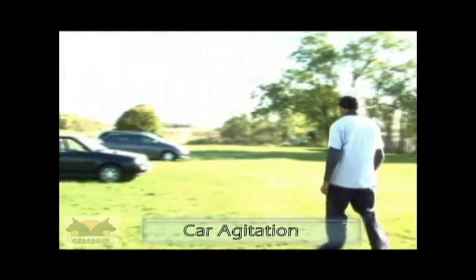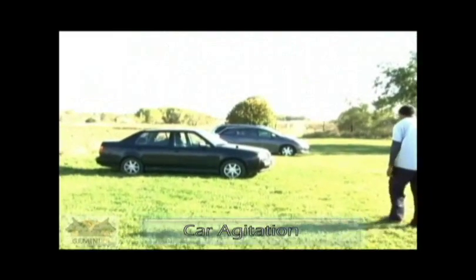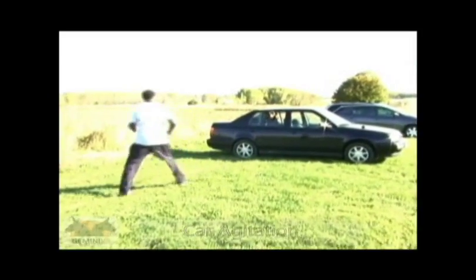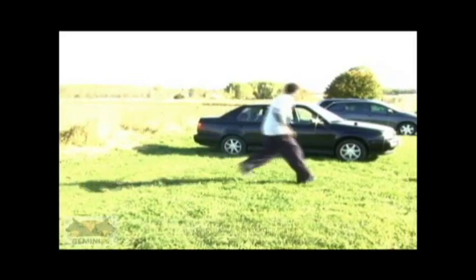What you're about to see is what we call car agitation. At this point in time, the dog must show aggression towards the decoy on the approach towards the car.